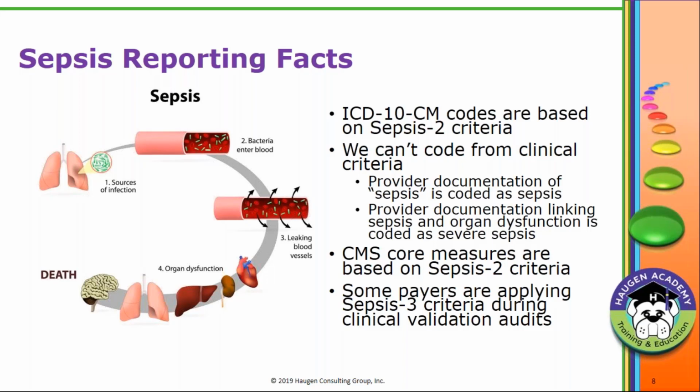Now, in addition to that, I mentioned that the reporting goes beyond ICD-10 codes. There is a core measure through CMS that is based on Sepsis 2 criteria, and that gets reported through the core measures inventory tool that is usually completed by a nurse. And that is also based on Sepsis 2 criteria. There's a lot of argument out there from Medicare saying, we don't really buy into the Sepsis 3 criteria. But the problem is that we have some payers who are denying claims, saying that it didn't meet criteria, and they are starting to use Sepsis 3 in their definitions.